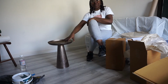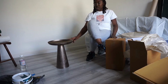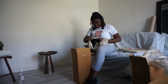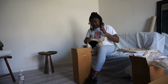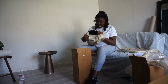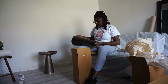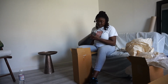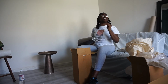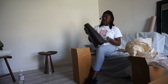Guys. And it's the perfect height for this sofa as well. Guys, the texture just looks very handcrafted. Just beautifully handcrafted. Like texture, material, and it's just screaming luxury, screaming ancient. Guys, let me just say it's screaming. It's screaming at me. It's yelling at me.